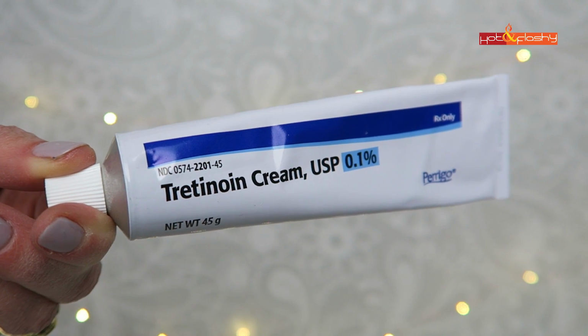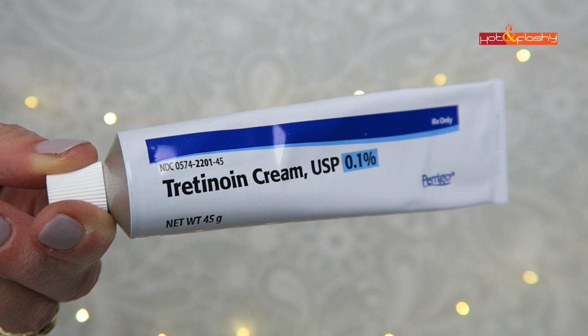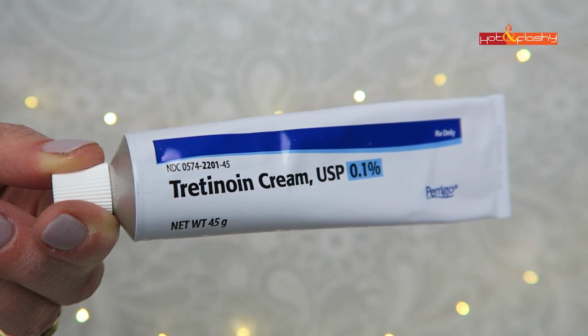All right, so let's just talk a little bit about products. Currently, I'm using the generic tretinoin. This is the 0.1% cream. There are gel forms, there are cream forms, there are more emollient cream forms for people with dry skin. So my advice is always to talk to a professional about where you should start. They can gauge your skin type and tell you which form you need to use, and then they will prescribe it for you. I get mine at the drugstore.